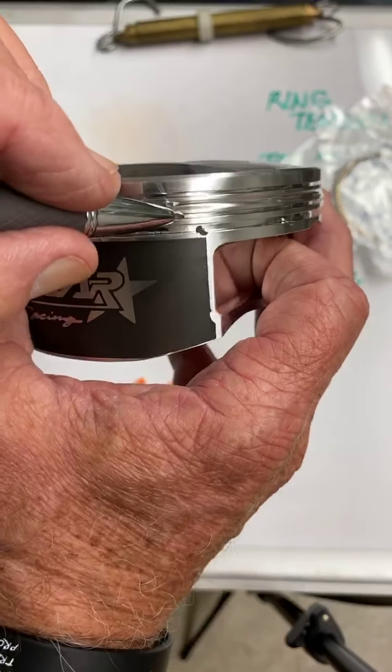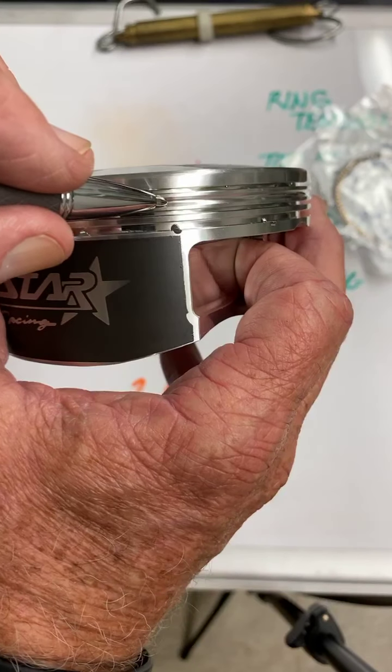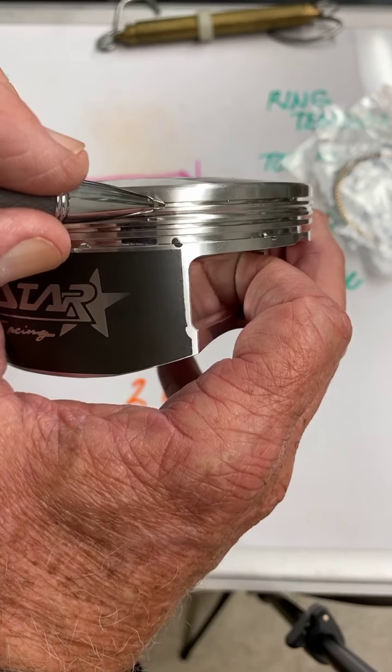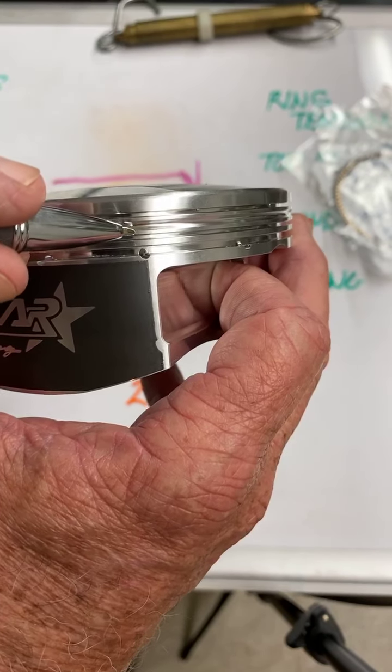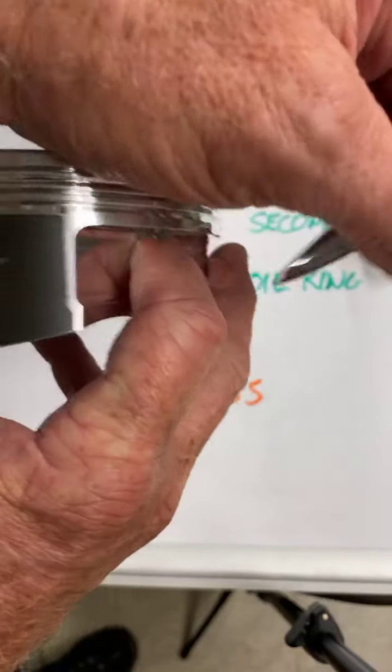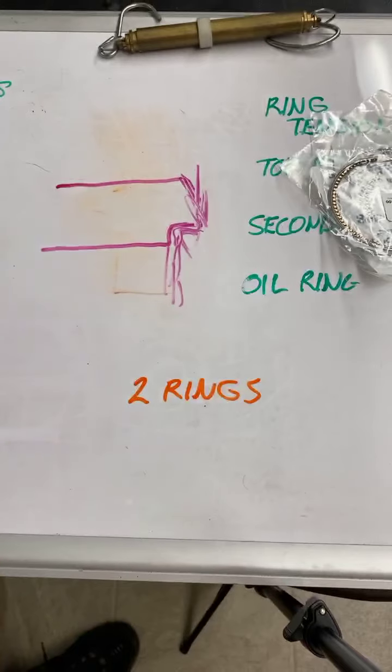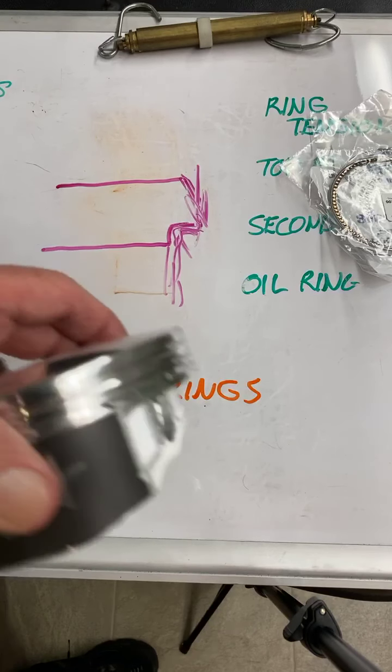pull it down the cylinder wall. And then this accumulator groove goes between the oil scraper second ring and the top compression ring, and it gives you this little trench in here to accumulate that pressure. It's called an accumulator groove. Okay, I think I'm finished with that part.